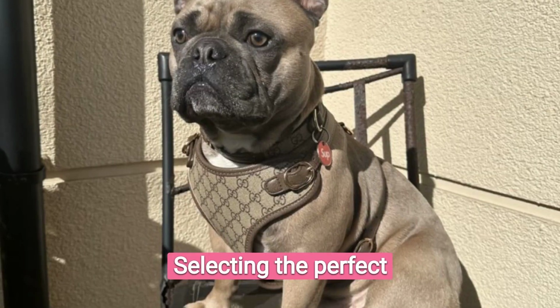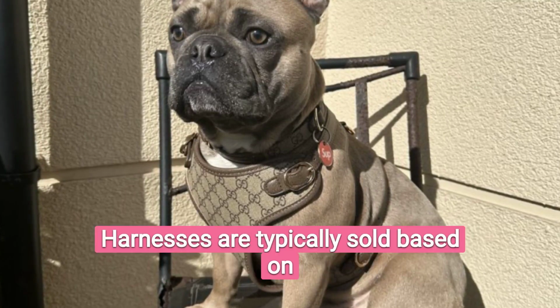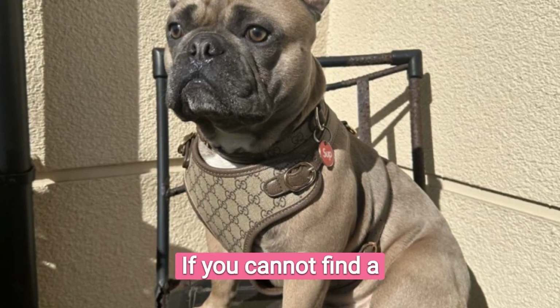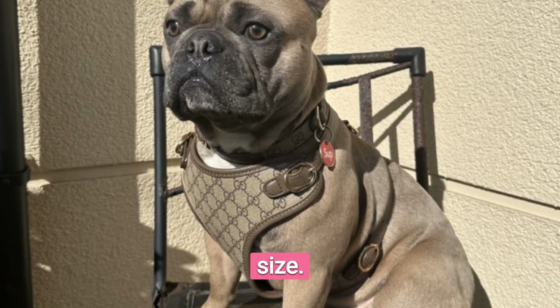Selecting the perfect harness for your Frenchie becomes much easier if you accurately measure their chest, neck, and weight. Harnesses are typically sold based on these measurements, so you only need to find a harness that matches your dog's measurements. If you cannot find a perfect match, you can opt for a slightly larger harness that you can adjust to fit your dog's size.